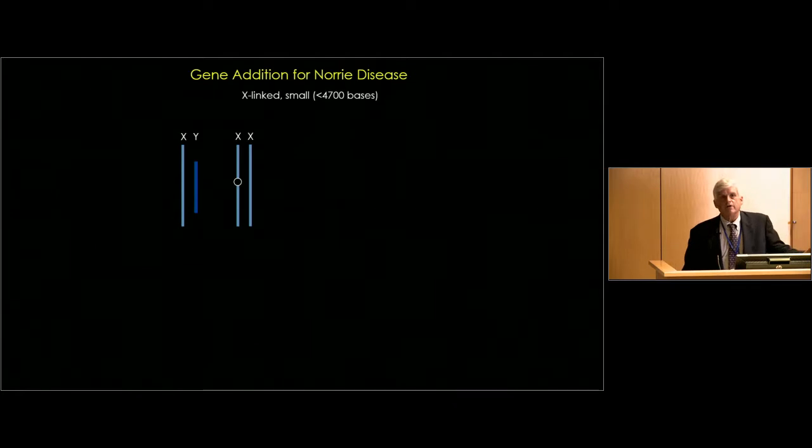Okay, how does this apply to Norrie disease? Which of these methods might be appropriate? So as many of you know, in Norrie disease, the mother might have one normal gene and one gene with a little bit of a defect. And if a son inherits the copy with the defect and the Y chromosome from the father, then the only gene that is there is defective. But it's a fairly simple matter, using the very first method that I described, to try to use a virus to carry a normal copy of the Norrie gene into the cell.